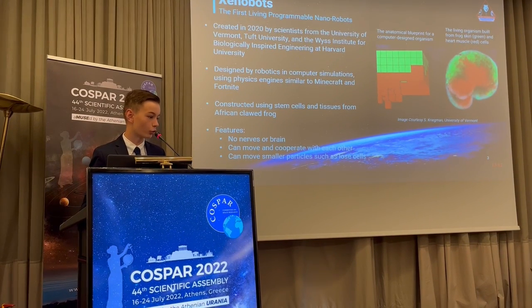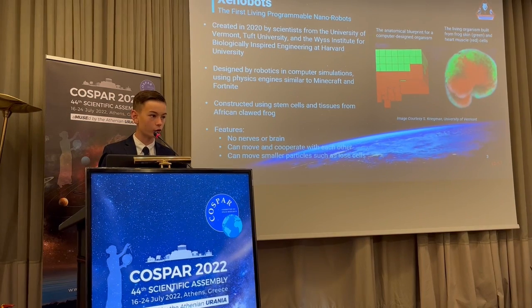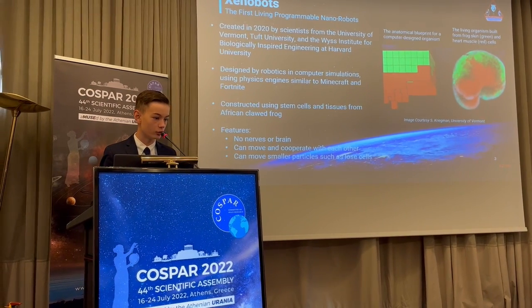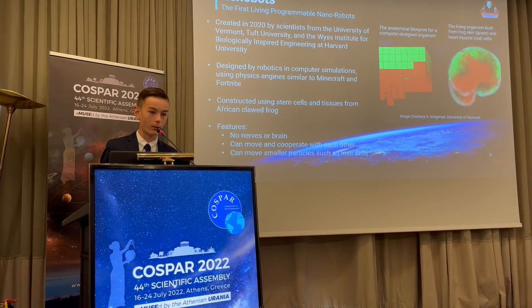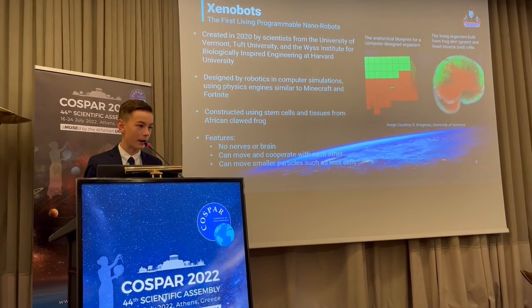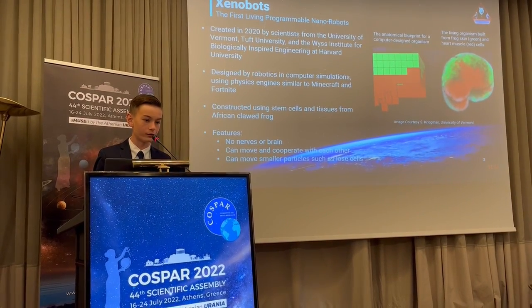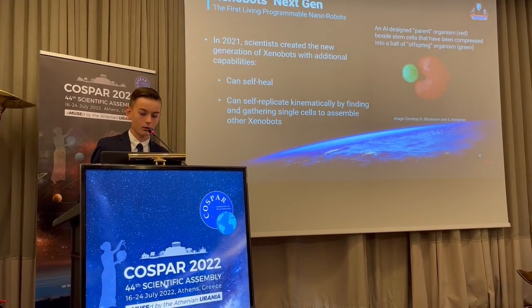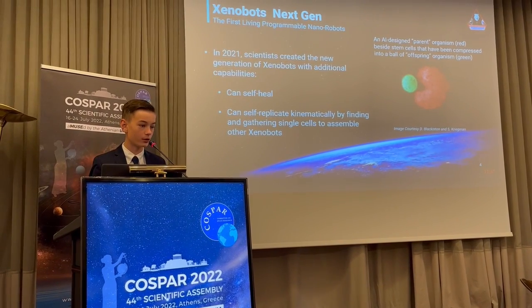The computer was programmed with an artificial intelligence evolutionary algorithm to predict which organisms are most likely to do useful tasks, such as moving around or pushing objects forward in their environment. Once the most promising designs were found, the scientists conducted microscopic surgery, combining the stem cells and the heart cells together. The following year, the same group of scientists created the new generation of Xenobots.